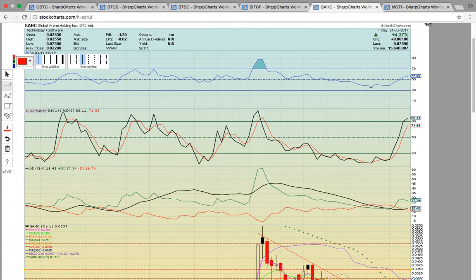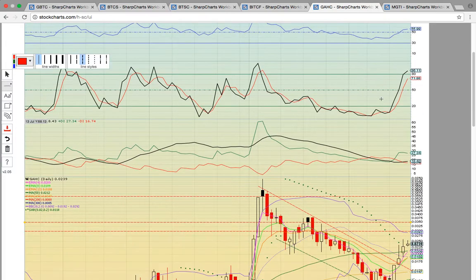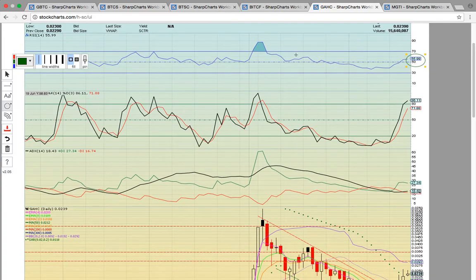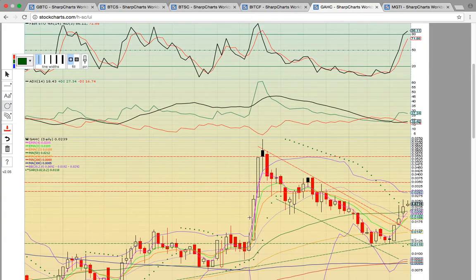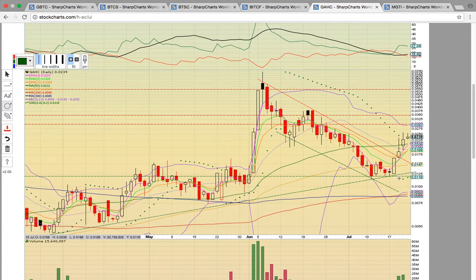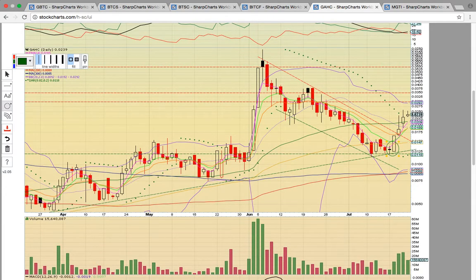If you look at GAHC, this stock has been on a nice run. It's still at 55 on RSI, so there's plenty of room to run. It's not at overbought levels. And if you look at the past run, you could see it ran up close to 90 on this big three-day run back in June. This was alerted last week, and it made a nice run. It's on a 5-day run right now.